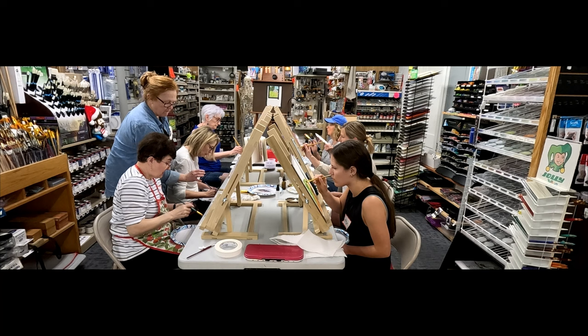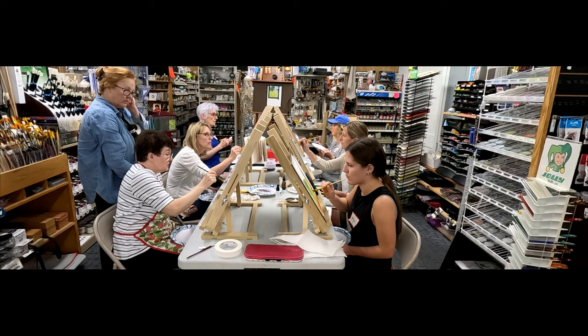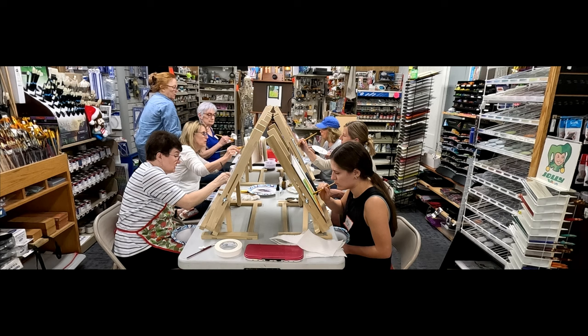Right, so you want to do the green? Yeah, that looks good. Red and yellow. Now I've got to do the house. So the green comes right to there.